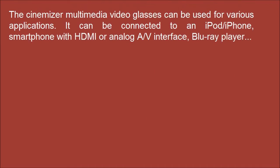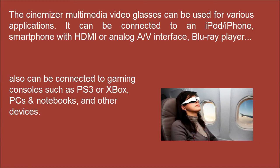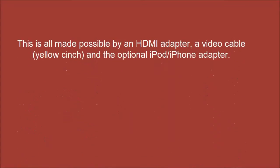The Cinemizer Multimedia Video Glasses can be used for various applications. It can be connected to an iPod, iPhone, smartphone with HDMI or analog AV interface, or Blu-ray player. This is all made possible by an HDMI adapter, a video cable, yellow cinch, and the optional iPod iPhone adapter.